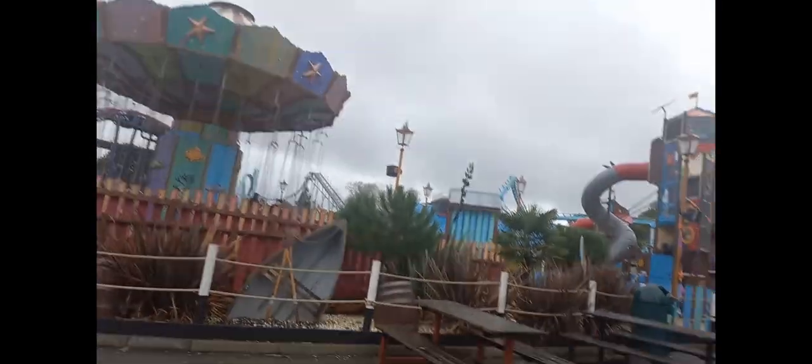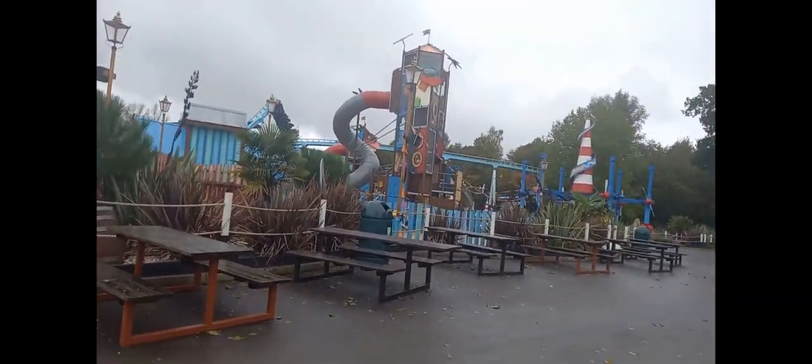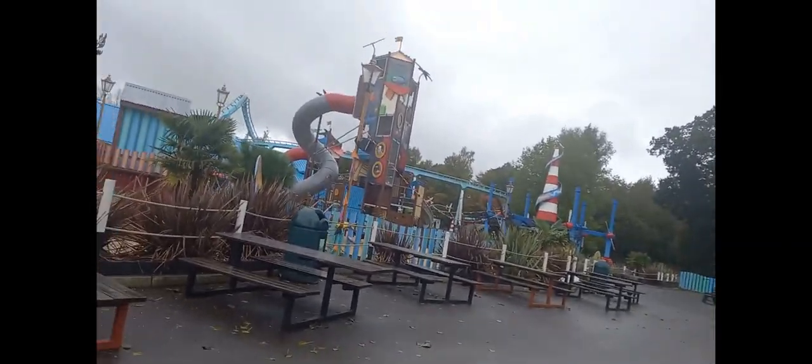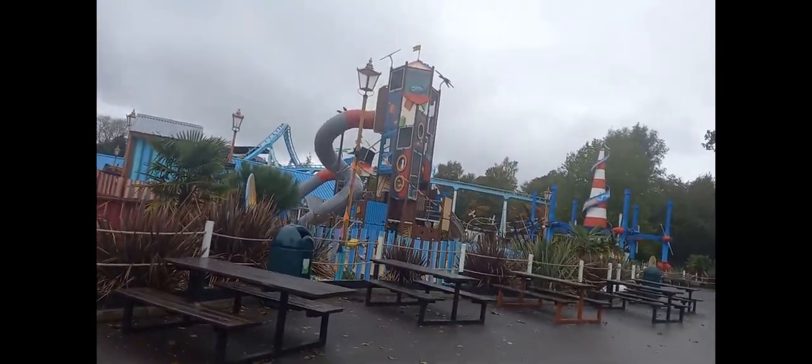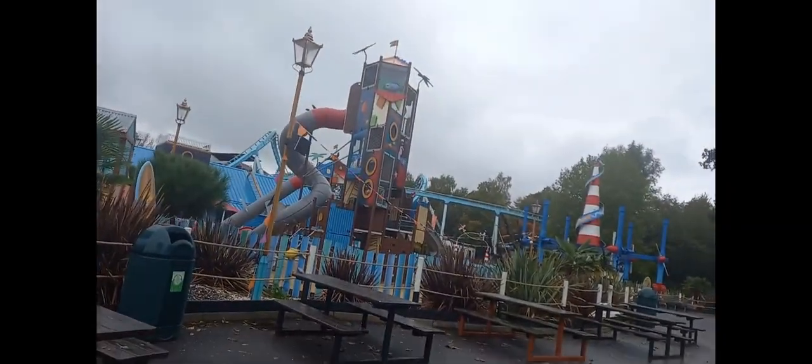So, there's people on it. Intamin stand-up, and I'll be getting my last rides on it, because it won't be a stand-up as of very soon. They are doing a little promotion for it, where it says the last stand, 1994 to 2023.